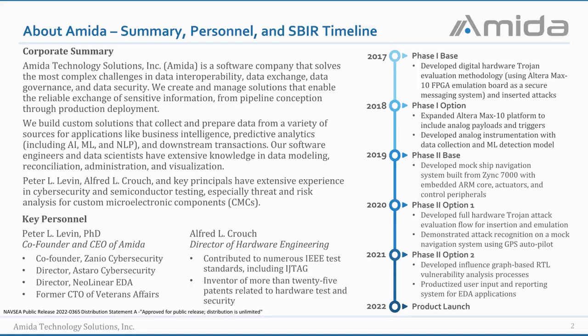Amida designs and builds advanced software solutions based on our expertise in microelectronic design, semiconductor test, cybersecurity, national security, and artificial intelligence. The work we're describing here is based on an SBIR co-led by Dr. Peter L. Levin and Alfred L. Crouch. Peter was presidentially appointed CTO at the Department of Veteran Affairs. He's an internationally known expert in high-performance computing and computer modeling. Al, our Director of Hardware Engineering, is the chip-level cybersecurity expert who spearheads the development of our technology.